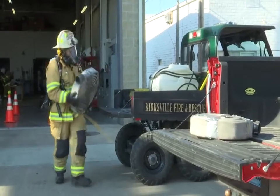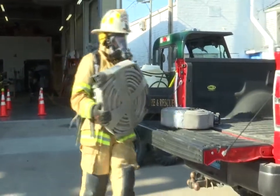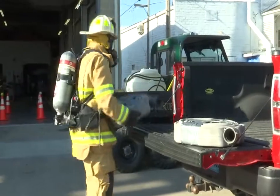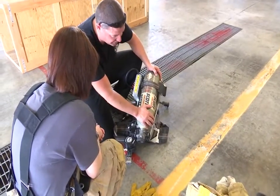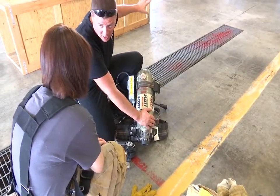Cook adds that this testing allows firefighters to learn more about how much and how fast their air supply is used up when responding to different calls. He says the department recently got new air tanks that are rated for 45 minutes of use.